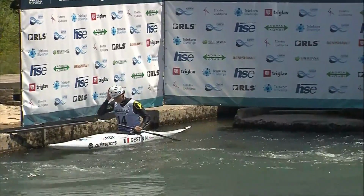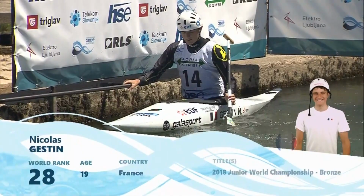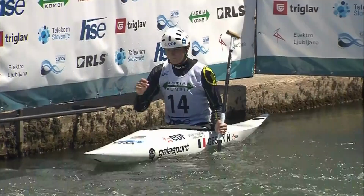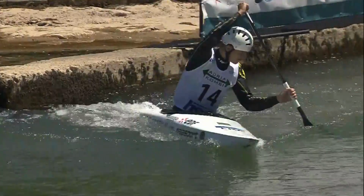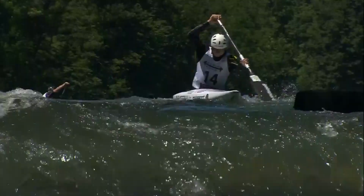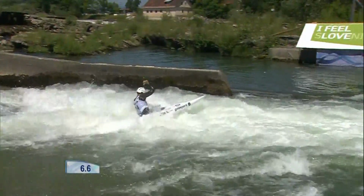So, Roberto Colasingari of Italy leading ahead of Andrzej Perczyk of Slovenia. But eight boats to go in this, the men's C1 final here at the third World Cup at Tacen in Slovenia. And the next up is a really exciting paddler, because it is Nicolas Gestin of France, who is new to this senior kind of exposure, but he's a junior world championships bronze medalist, and he did make two World Cup finals in 2018. What can he do? Can he actually get something together and put it on the podium? He's certainly capable of doing that here.